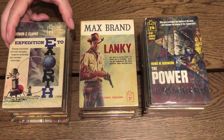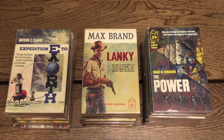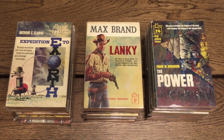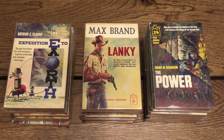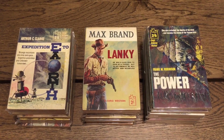A lot of these are in nice condition. Some of them are in less than nice condition, but the thing is, they're just hard to find, these short Corgis from the 50s, and I try to get them in any condition that I can get them, and I'd be lucky and thankful that I have them. So it's a tough situation sometimes finding these.